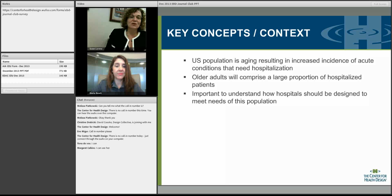So the U.S. population is aging, resulting in increased incidence of acute conditions that need hospitalization. So we're seeing a lot more patients, and the larger bulk of the patients, 50% of the patients we see in our hospital are over the age of 65 in 2006, and I believe we're up to about 70% of those patients now. It's a large number of patients, and the largest of them are in that middle age, what we call the older adult, or the 75 to 85, and the more frail with the more chronic conditions. It's really important to understand how hospitals should be designed to meet the needs of this population.